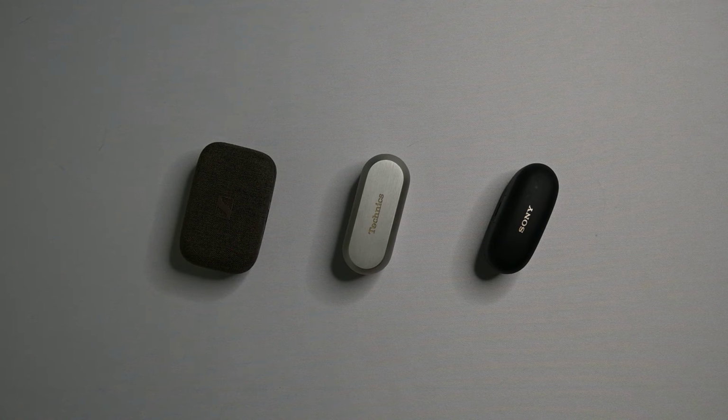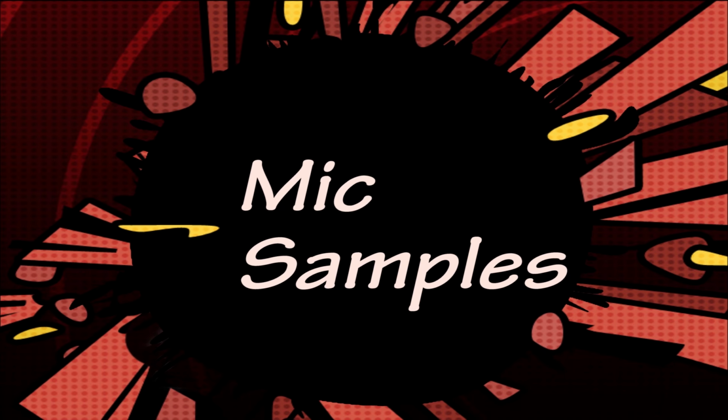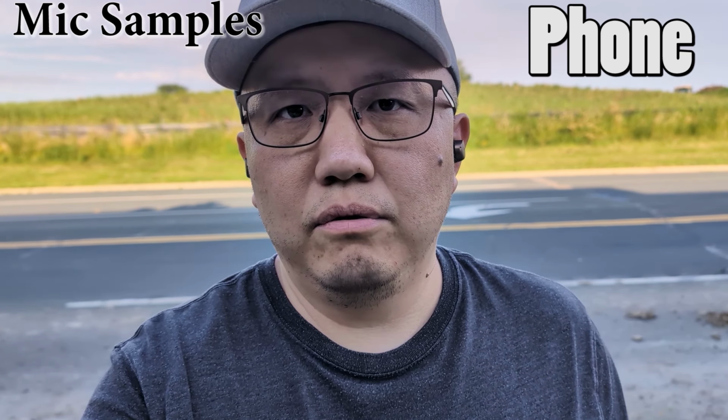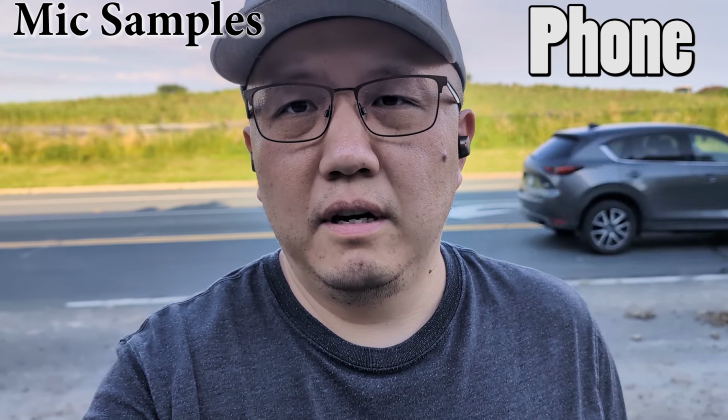Here are the mic samples for all three earbuds that are recorded outside. I'm using my phone's microphone right now so you can kind of hear how windy it is. I'm going to test all three: Sennheiser Momentum4, Technics AZ80, and the Sony XM5.